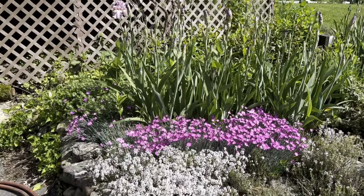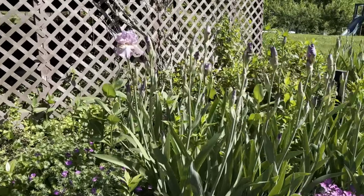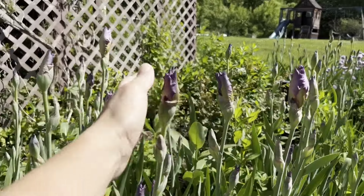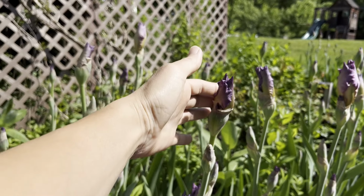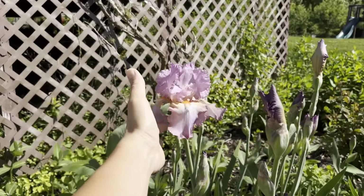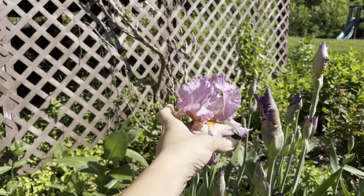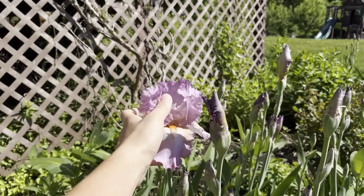And right above those, you see the bearded irises that are just starting to bloom, and these are in their bud stage, about to open right here. I hope the camera's showing the color in here, but I feel like it's a faded color on the camera. It kind of washes out the colors.